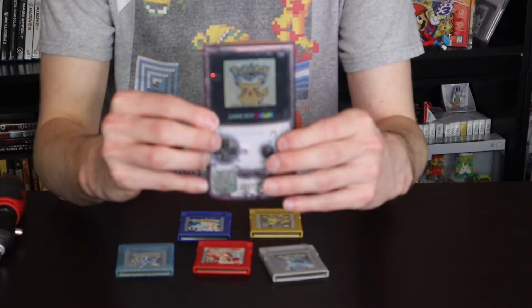Let's check this out. If you can see that, it looks like it is coming up. I keep pressing buttons to make it do stuff. So look, that is Pikachu, which is the yellow version. Let's hit the right button. It'll start up. And there is a continue on it. Let's start that. Okay, so this battery still works.